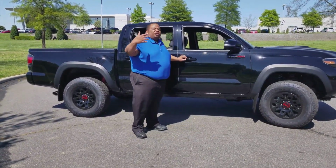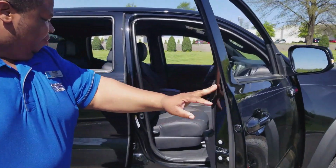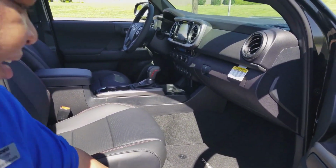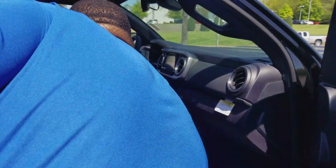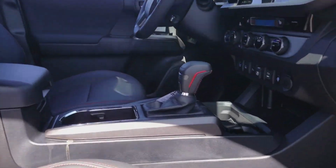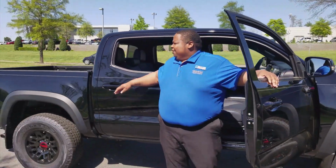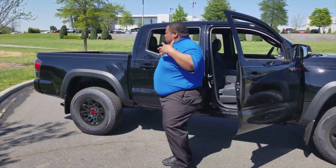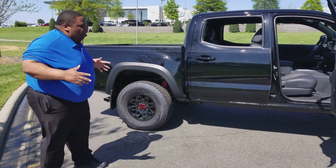Let me show you this pro interior. Just a quick peek. You see the stitching? Once again, the stitching, the mats. Look at the shifter. What did I say on there? Did I say TRD on there, man? TRD Pro, 2018. Everything matches. Everything is all together. Everything is all complete. The whole situation is flowing all in one.